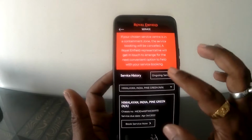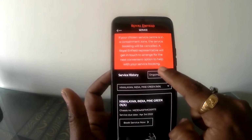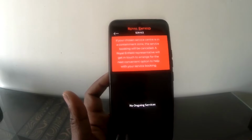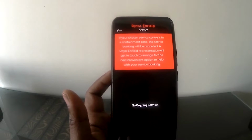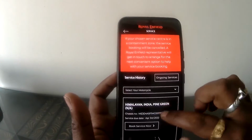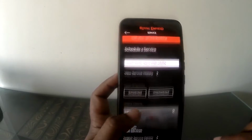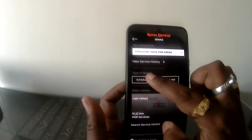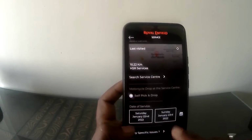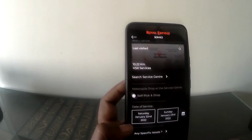For example, if you have any ongoing service which you have already applied, if you click on this, you will be able to see the ongoing service, like whether they have changed the oil or what's the status of the vehicle. Everything you will be able to see over here. And once you select this, book your service now, it will ask you for the date and time of the service, as I told you earlier. So you can select any one of these and book your service.